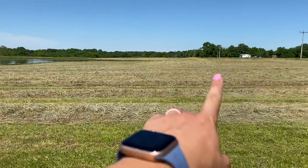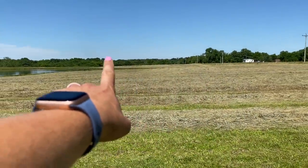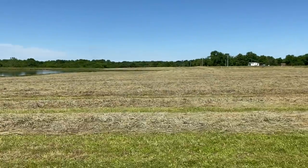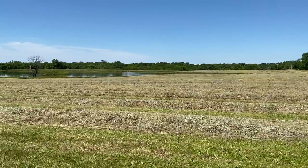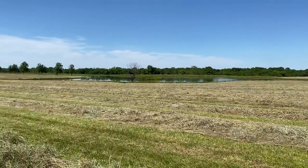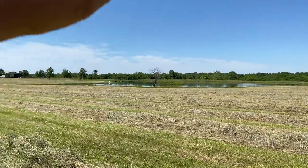So there's hay down this gravel all the way over there, and then that tree line, I think, is what his goal is today, to get up. And then behind the landlord's house and on the other side.